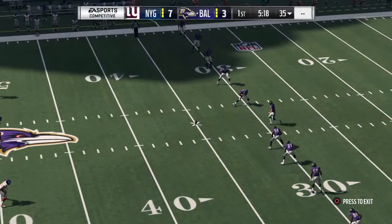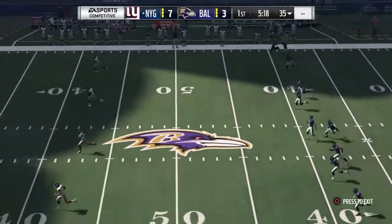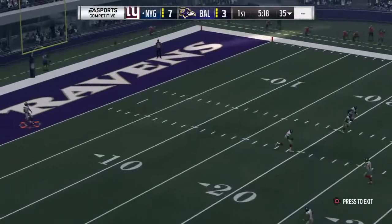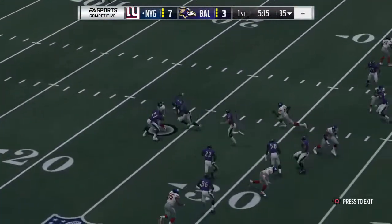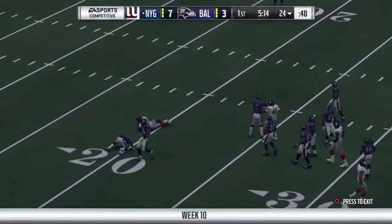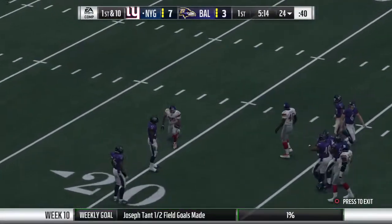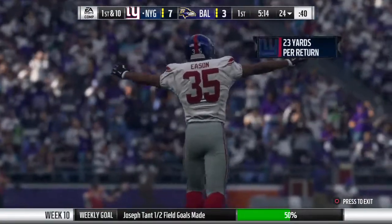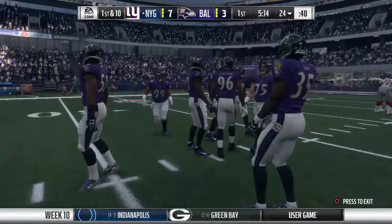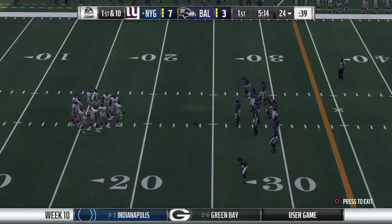Set now to kick this one away, and off it goes. Fielded about a yard deep. And he'll be brought down at the 23, make it the 24-yard line. And New York set to take the field.